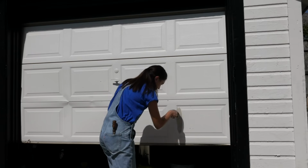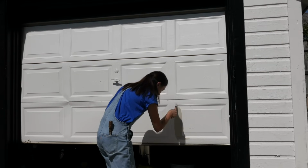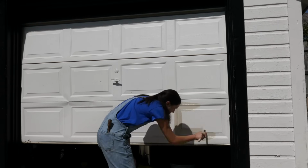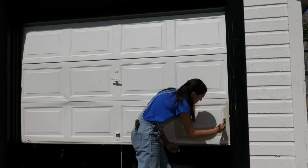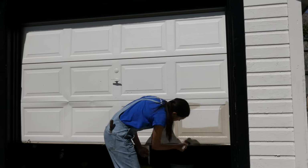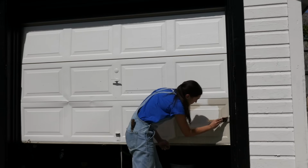Next summer, I will add another coat to the front of the garage door. It looks just a little too light for me now that I'm looking at it through the video camera. I also want to add the black handles on the front of the garage and on the very top of the roof. I would also like to add black trim to match the black trim around the garage door.